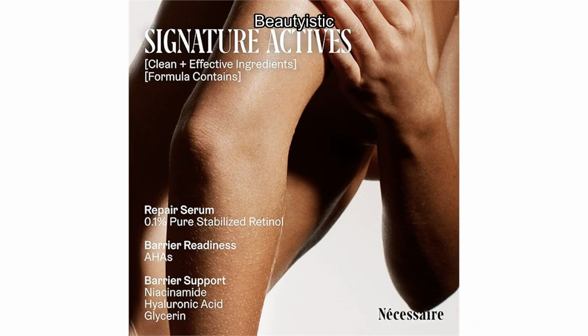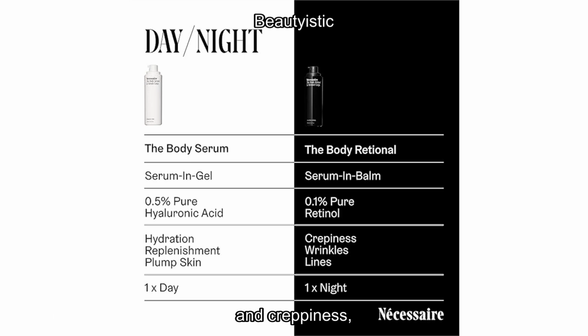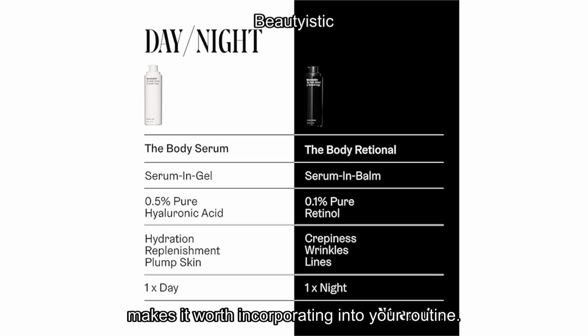In conclusion, this Nécessaire, the Body Retinol Firming Repair Serum, is a solid performer for anyone looking to target body skin texture, fine lines, and crepiness, especially if you have sensitive skin or prefer clean beauty formulations. It may take some time to see the full results, but the gentle yet effective combination of retinol and hydrating ingredients makes it worth incorporating into your routine.